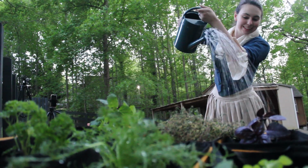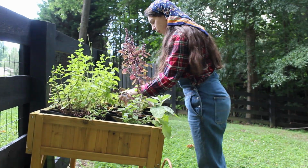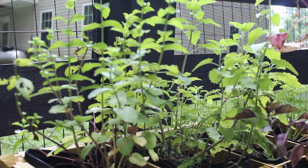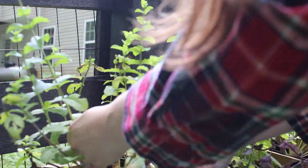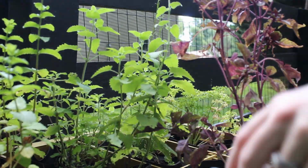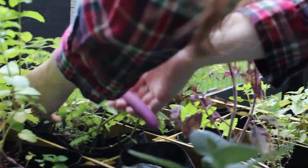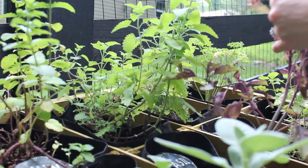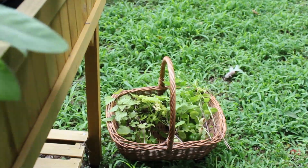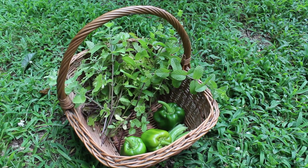I then watered my herb garden in and watched it grow, and grew it did, to the point where I was a little concerned that it might not fit in the table anymore. And I just absolutely love getting to go outside and snip some herbs, and I will go back and use them in my kitchen. I would make tea out of them, I would dry them, and it just made me so, so, so happy. I think my herbs probably grew as much or more than my vegetables.